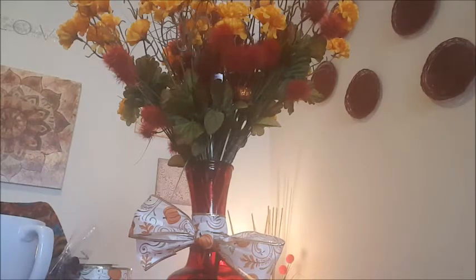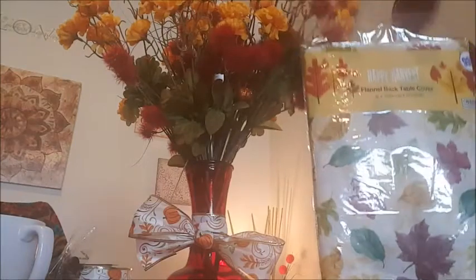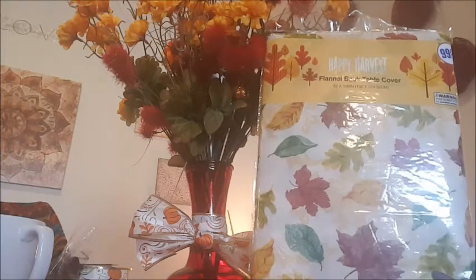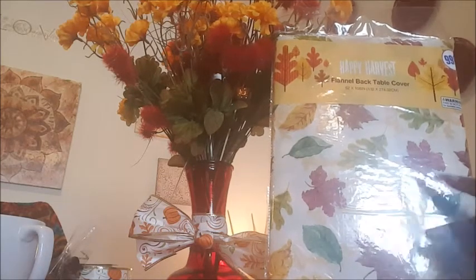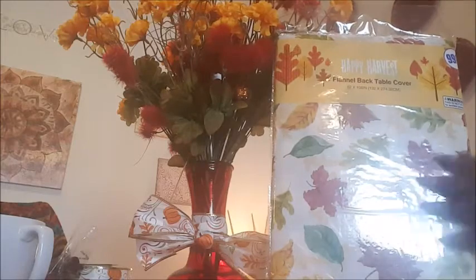Then I got myself one of these flannel back table covers. And you know what? I actually like this better than the ones they sell at Dollar Tree, because this is not that little plastic mess they be selling that blows off your table as soon as the wind blows. This right here is actually better quality. I like the design on it, and it's pretty big.